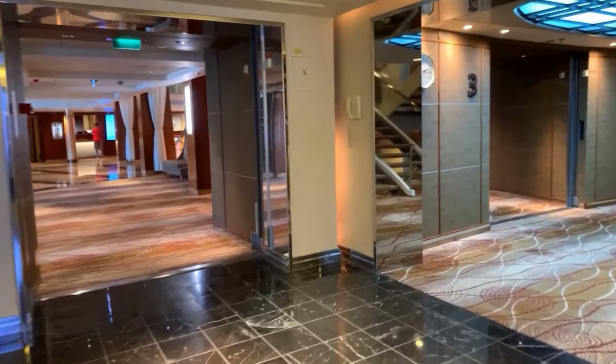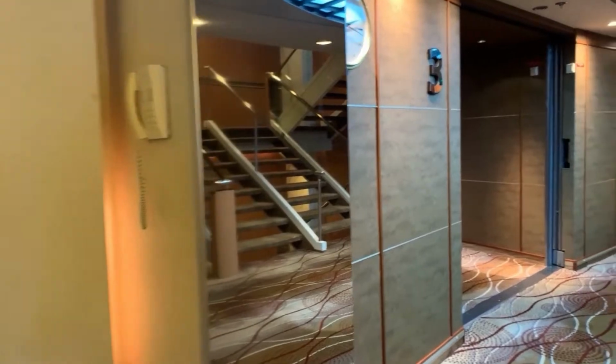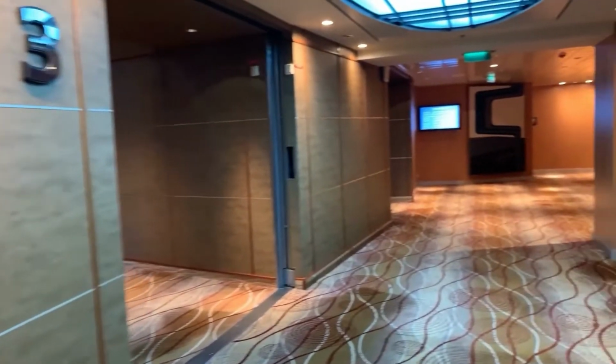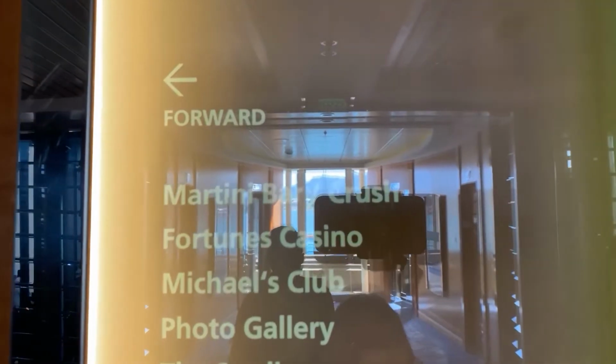Okay, I think that does it for deck 3. Let's go on up to deck 4. The rest of deck 3 is staterooms on either end. This is deck 4, and I'm forward.